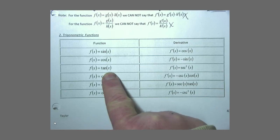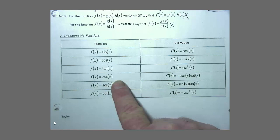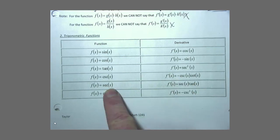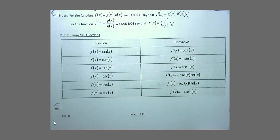The derivative of tangent is equal to secant squared, which is the same thing as 1 over cosine squared, if you think about it. But the derivative of tangent, secant squared. Derivative of cosecant of x is negative cosecant of x, cotangent of x. Derivative of secant of x is secant of x, tangent of x. And derivative of cotangent of x is negative cosecant squared of x.